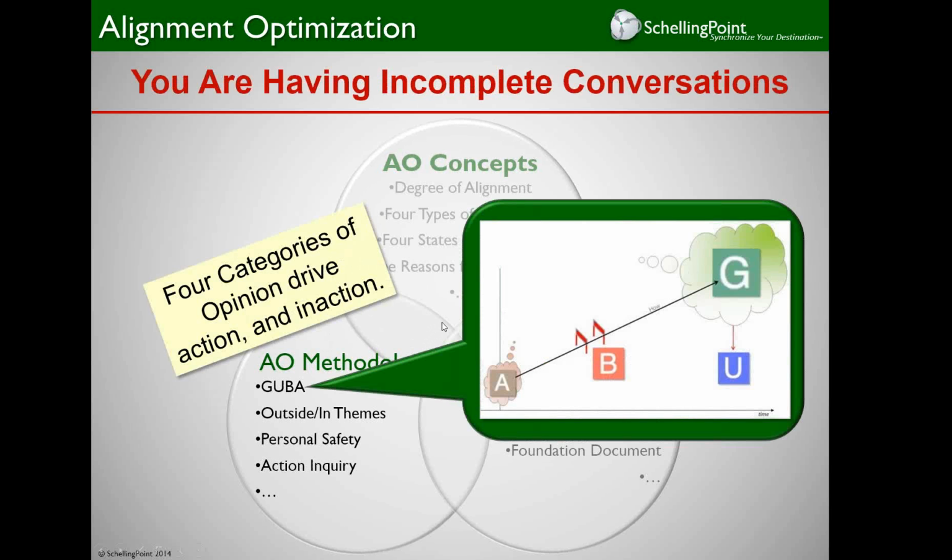One of them is that we are having incomplete conversations, because there are four categories of opinion that drive our action and inaction around a subject. And those four are the assumptions, which are why are we having this conversation in the first place?